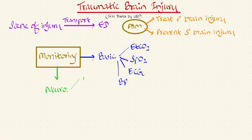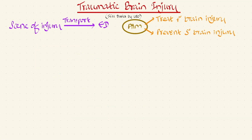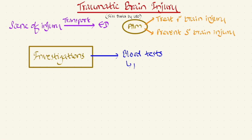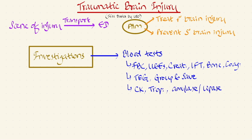Neurological monitoring like ICP device, EEG, evoked potentials, transcranial Doppler, tissue brain oxygenation can be initiated in ED or in operation theaters at specialist neurocenters. Basic laboratory investigations such as full blood count, U&Es, creatinine, liver function test, bone profile, coagulation profile, thromboelastogram known as TEG, blood group and save in bleeding patients, creatine kinase, troponin, and amylase and lipase in polytrauma patients should be sent as soon as possible after hospital admission.